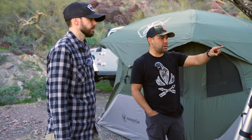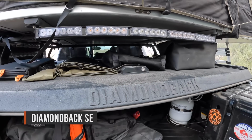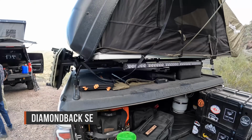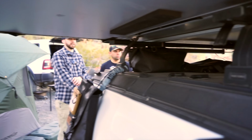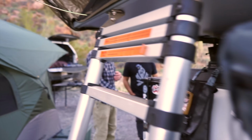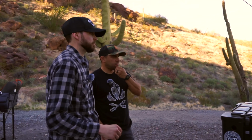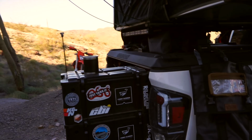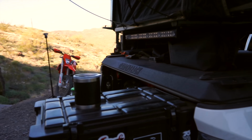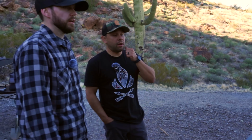I don't know if you saw that video where we had the Front Runner tops on the Diamondback. So tell me about your Diamondback. What model are you running over here? This one is the Diamondback SE. Oh, okay. I've absolutely loved it. It's one of the first hard tonneau covers I had gone with, and I've never looked back. It's done everything I've asked of it, from storage on top of it before I had the tent mounted up there. I don't remember the weight ratings off the top of my head, but you can fit quite a bit of stuff on top. Yeah, 100%. Mounted up to it, and it's been great.